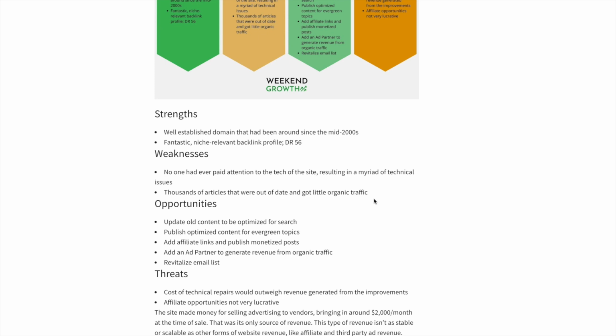Well, what are some threats? So threats are really, what are some things that could cause this plan, this website in this case, to not work out?